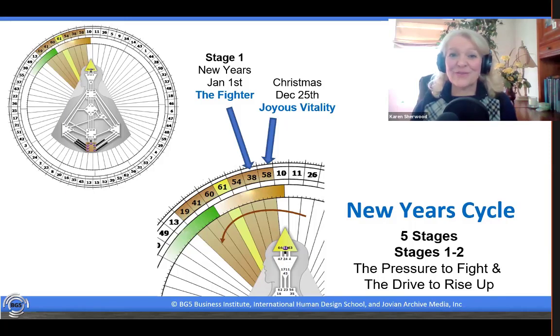That's going to be the first stage. And so this is one of the reasons why, if you do set New Year's resolutions, which I don't know about New Year's resolutions, but if you do set them, you wait, because here there's the tension of the fighter fighting for purpose and meaning, which we'll talk about more today.